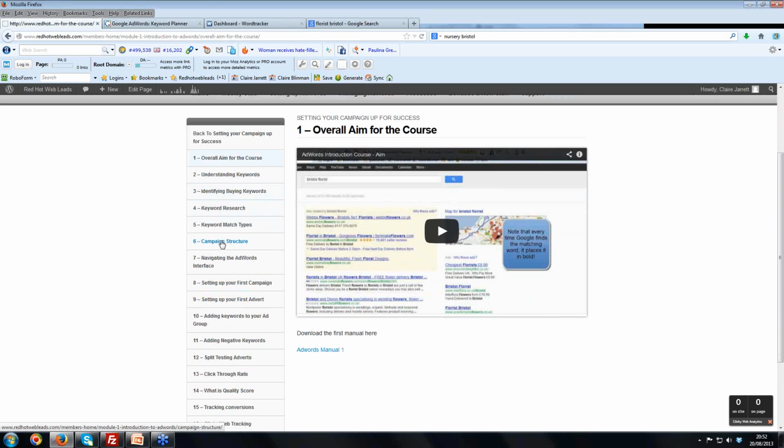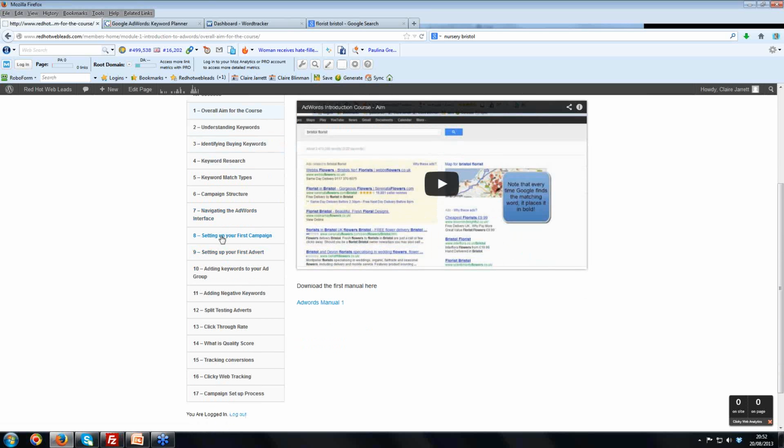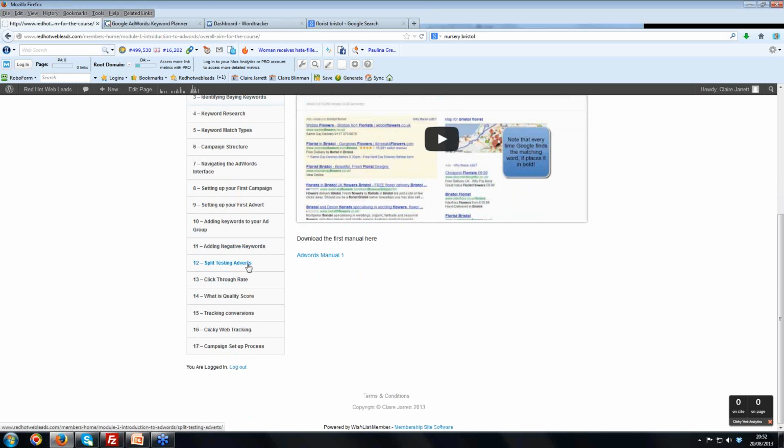How to structure a campaign for maximum success. How to navigate the AdWords interface. So many people get confused by the AdWords interface, so how do you find your way around it? How to set up your first campaign, set up your first advert, how to add keywords, how to add negative keywords. What is split testing adverts and how do you do it? Click-through rate, what is quality score, how to track the conversions, how to stop competitors.